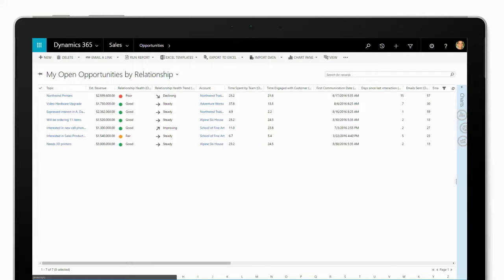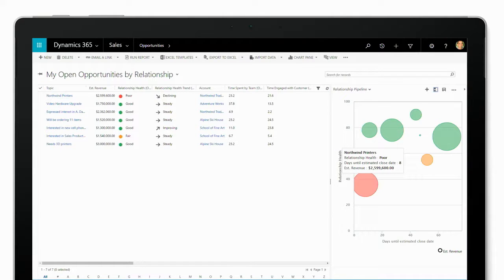and it's actually declining. If I go one step further and open up my chart pane, I can see on my axis here the days until estimated close date and relationship health, and the size of the bubble gives me the estimated revenue of that sale. I see Nordwind printers are very close to closing that deal. I only have 8 days. It is a revenue of 2.6 million, and it's red. So actually, my sales team needs to work on that.